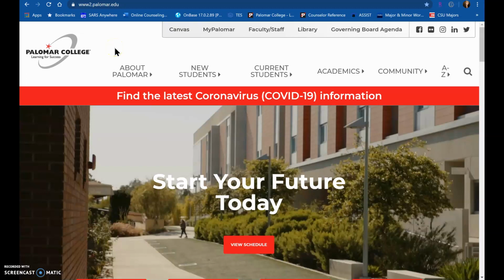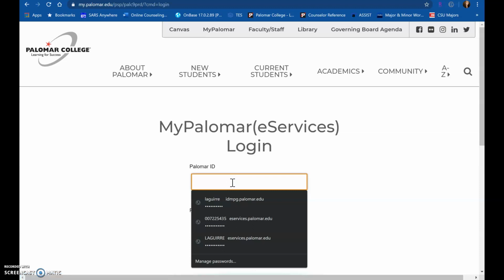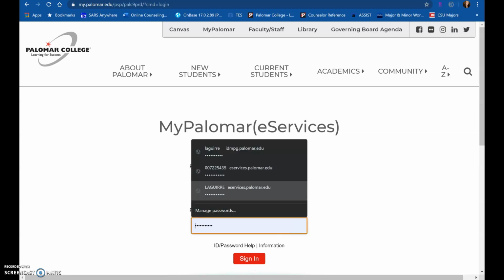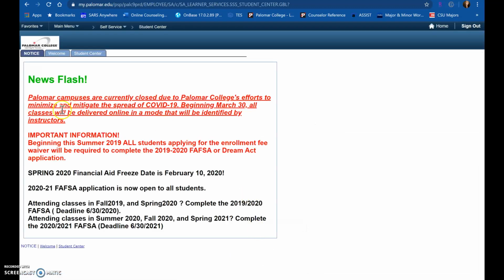So here's the homepage. It's www.palomar.edu. You want to start at the very top and click on My Palomar. We need to put in our student ID and our password, and click sign in. And here we are. So there's 3 different tabs.